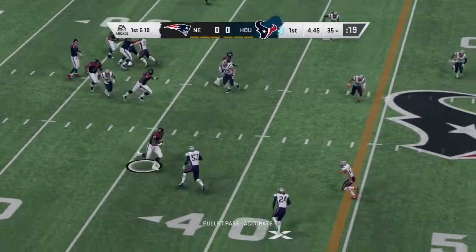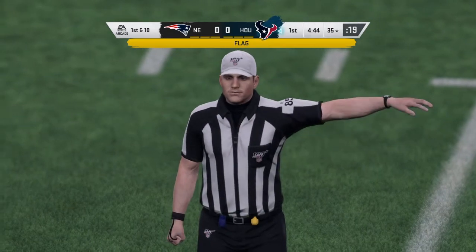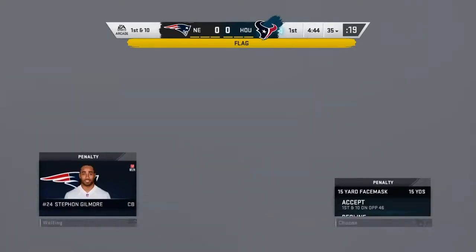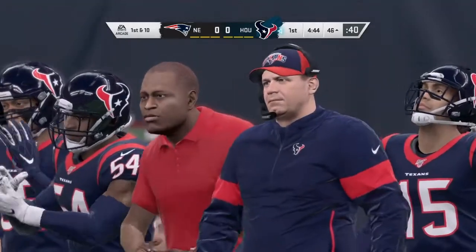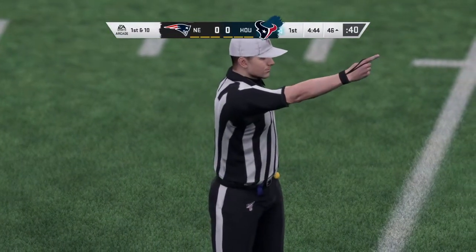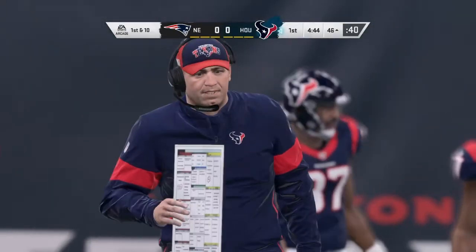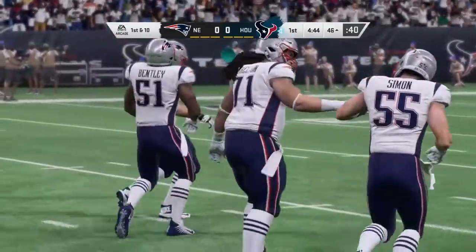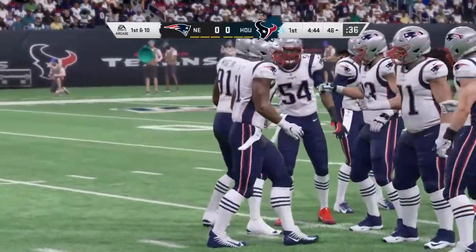To throw, McCarron. Open man, the mask. Certainly looked like it indeed. Here come the flags. So they'll take the yardage and tack on 15 more for the face mask. Talk about a play that absolutely costs you in the end. Just trying to do your job, right? Trying to get him on the ground. Next thing you know, they're march off another 15 against your squad.